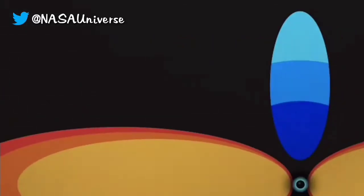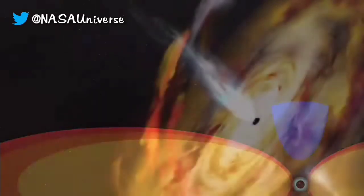The low energy emission coming from iron atoms close to the black hole didn't change at all, suggesting that it was not the disk moving in, but rather the corona shrinking. The team and I estimated that the corona contracted from roughly 100 miles to only 10.